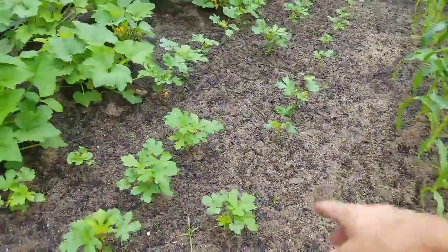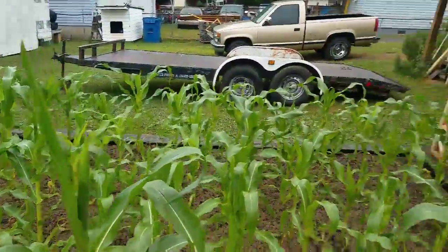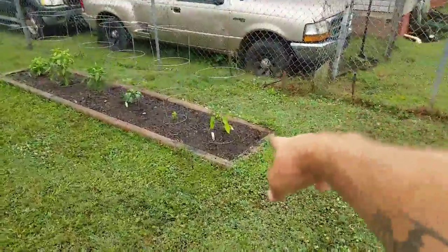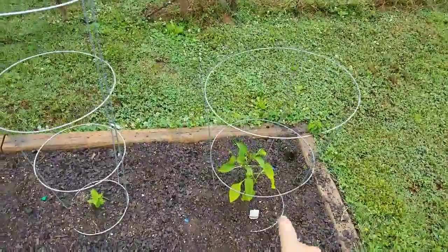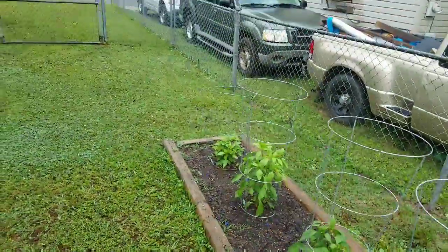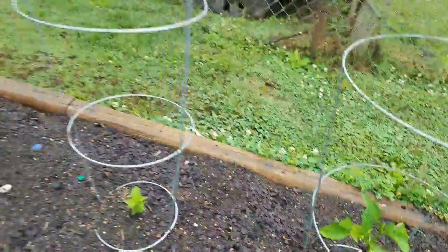Even the okra has been liking the heat, and you see how well the corn's doing. And we went and got some more pepper plants. We'll put these down Friday. And this guy and the rest of our pepper plants are jumping. See, that one's already got a bell pepper on it.